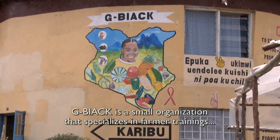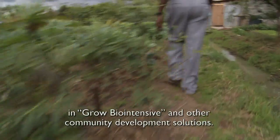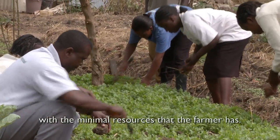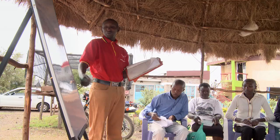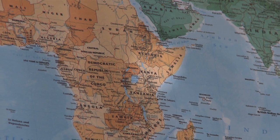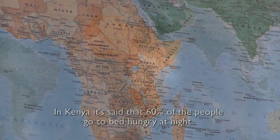G-BIACK is a small organization that specializes in farmer trainings, in Biointensive and other community development solutions. Biointensive is a method of growing food with minimal resources that the farmer has. We have been able to train more than 5,000 farmers, and we are trying to heal our country. In Kenya, it's said that 60% of the people go to bed hungry at night.